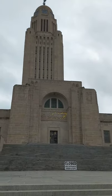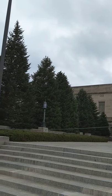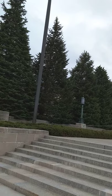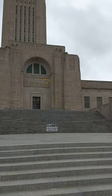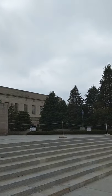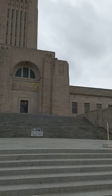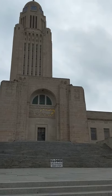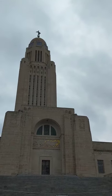This capital took 10 years to build. It was completed in 1932. They took out no loans, they paid as they went. It was finished, including the landscaping, in 1934. Nebraska was only 60 some years old. They paid $9.8 million for it, which today would be over $200 million.